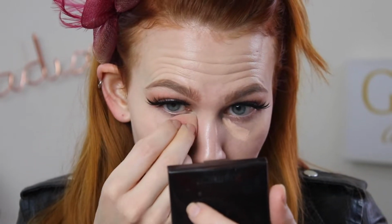I'm just gonna blend that in with my well-loved beauty blender. Alright, now that I have my corrector applied, I am going to apply the Tarte Shape Tape on the left side of my face. This one does retail for $27 by itself.